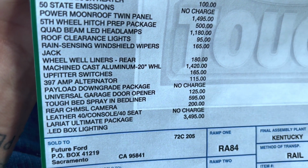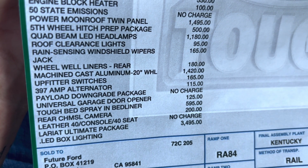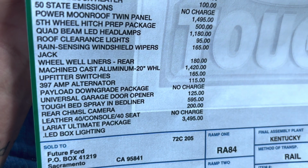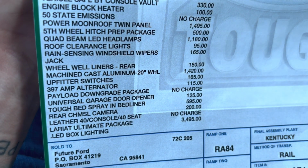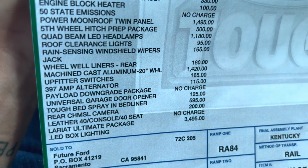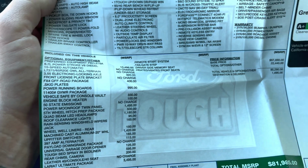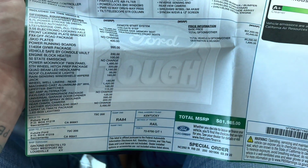Lariat Ultimate package. That's a bunch of power options and stuff. That rear camera for the bed was only $200. Spray in bed liner was $595. That's cheaper than you can do it anywhere. Universal garage door opener, probably didn't need that, but I just clicked the box because it was $125. But all in all, I think this is a really nicely optioned truck.